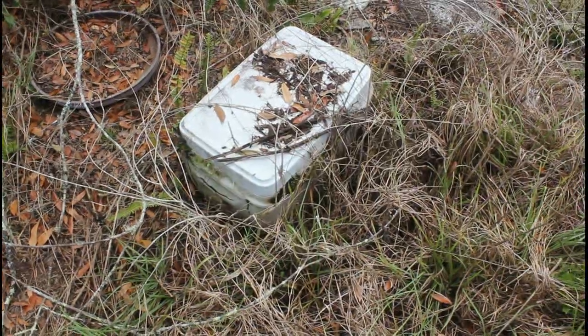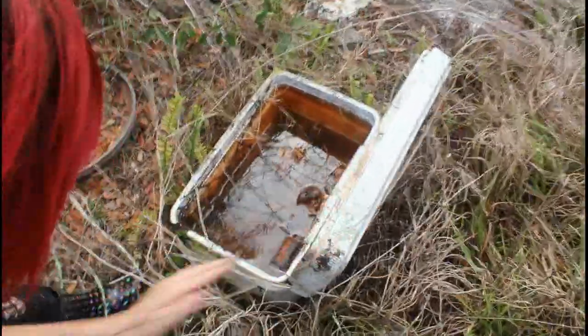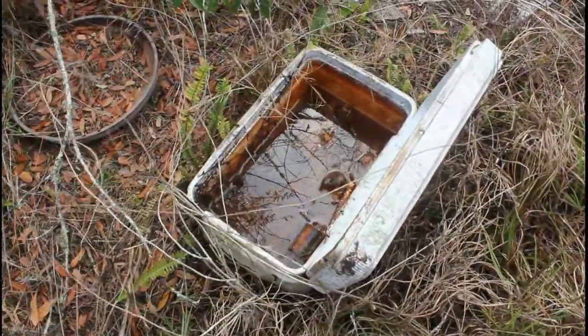You want to open that cooler and see what's in there? Someone wants some beer? There's actually beer cans in there. Check this guy. Look at this little guy. Hi! There's a little memento from when people lived here. A little star. Look at this little guy waiting for us. A little spider guy. Come and get him.